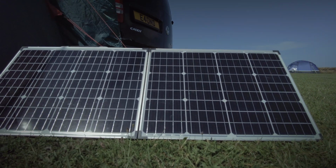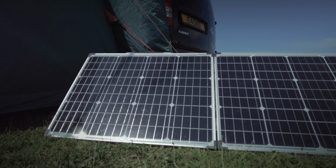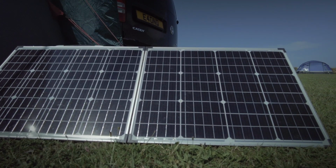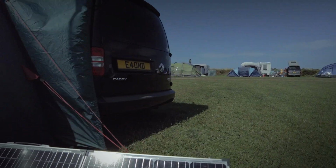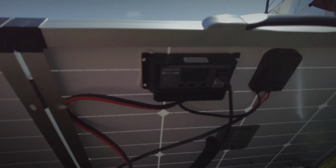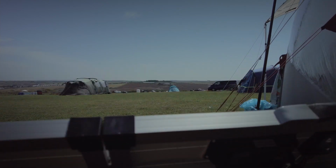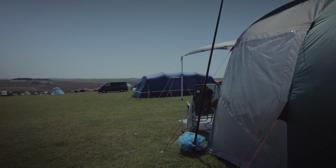And this is another thing that's really, really useful. It's a portable solar panel. So we have that rigged up to an Anderson connector that goes into the awning, so we can charge things inside, but also on the back. Hopefully, if I come down here, you can see it. You can actually plug USB directly into it. So I've got my battery pack in there at the moment. Hopefully we'll have enough charge for later.